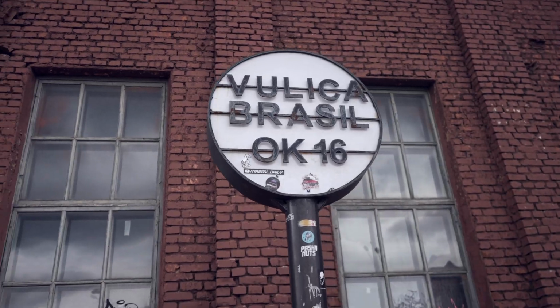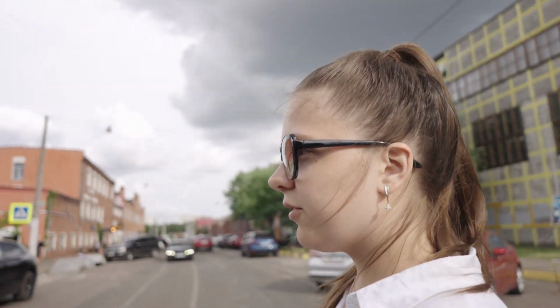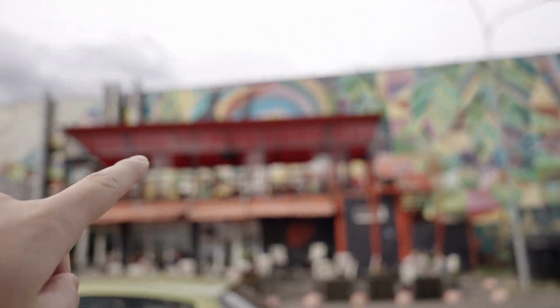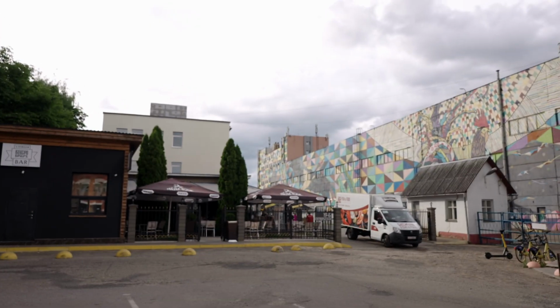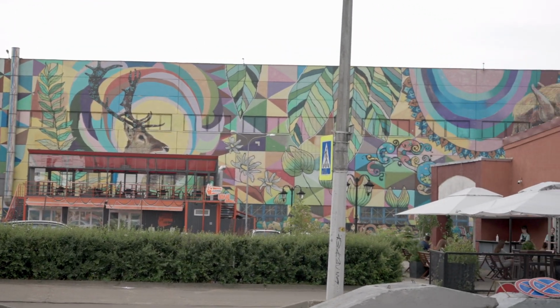Here we have a festival. It's called Ulica Brazil. They come here and they paint things. So we have a lot of graffitis by Brazilian artists. It all starts with that bison and goes all the way over there. There's an elk and or deer, even further. And it goes all the way until this building over there in the distance. So yeah, safe to say that is a huge one.